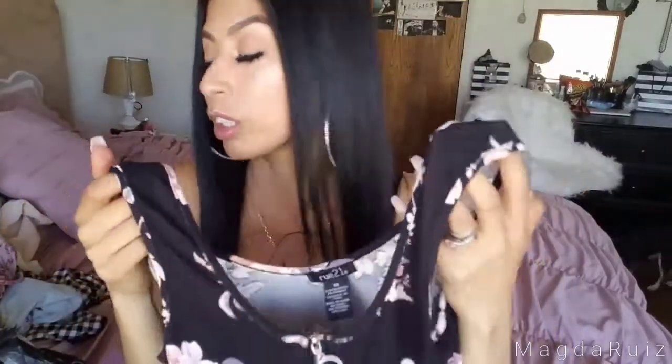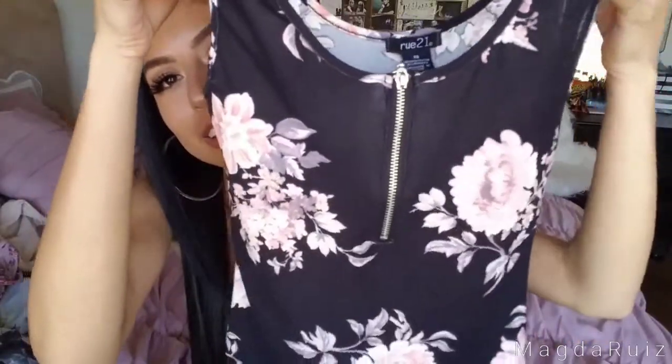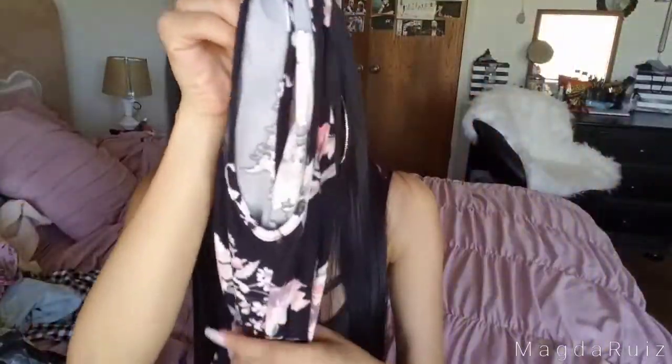So I also have this top. It's really cute. It's kind of the same style as these ones, except this one's a tank top and it has a zipper right here. And no, it's not just a style, it actually goes down. Your man will probably like that, because I know my man does. So this is how it looks. It's really cute actually. It's really soft as well. Like I mentioned again, that's why I like Route 21, because the material is pretty soft.